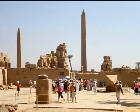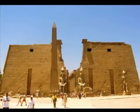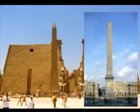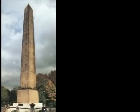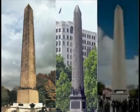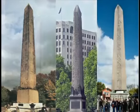4,000 years ago, there were more than 1,200 tekhenu in Kemet. Today, in Egypt, there are only 7. The tekhen that once stood to the right of the entrance of Luxor Temple was removed in 1833. It now stands at the Place de la Concorde in Paris, France. There is a tekhen in Central Park in New York City, one on the banks of the Thames River in London, England, and another in Istanbul, Turkey.